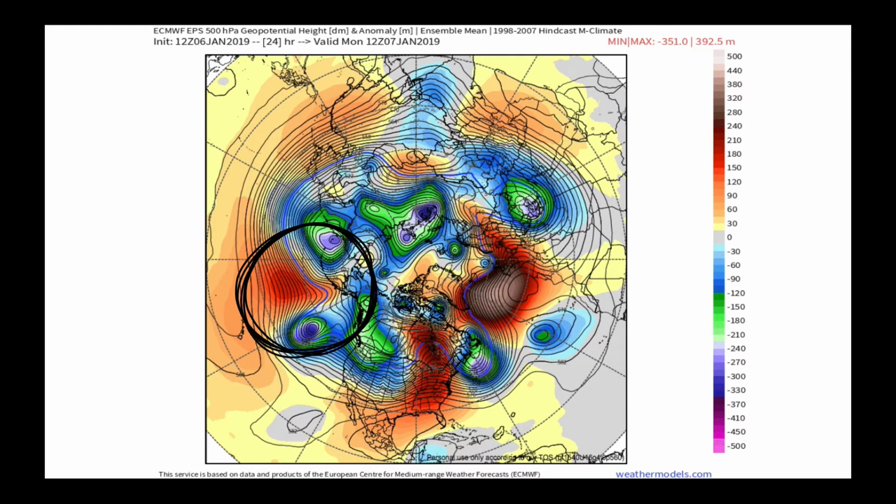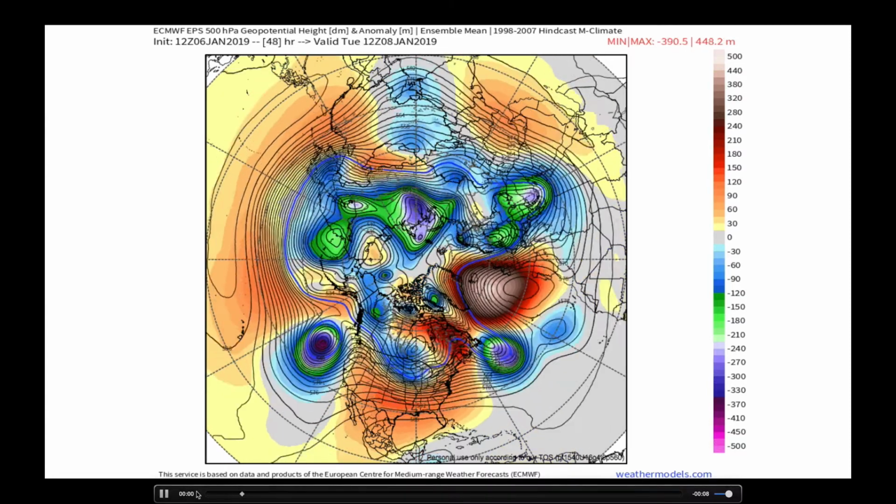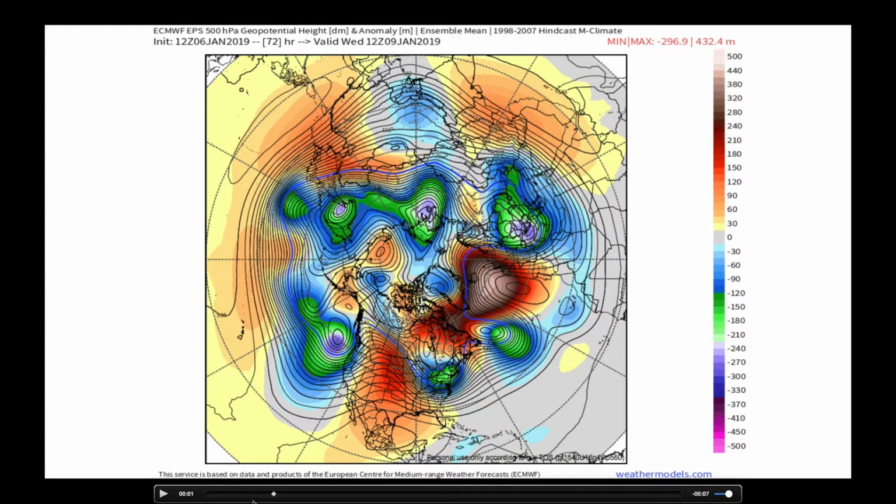Our whole pattern right now is being established right where I just drew that circle. Let me show you what I'm talking about here. As I play this forward, here's the system we're watching by the time we get into Wednesday. This shortwave trough is here in parts of the Northeast. Now that's going to kick off a big low pressure system.